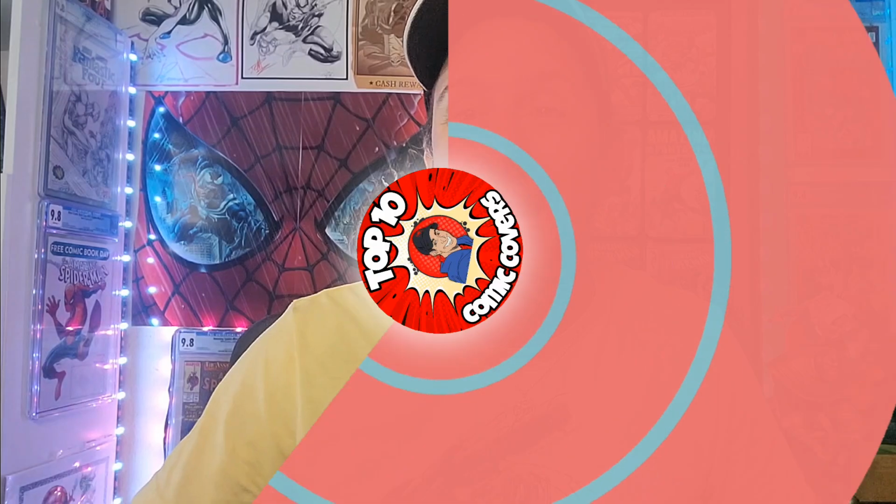That's your number 10. We're going to move on to number 9. Coming in at number 9, we have Batman. This is issue 153, main cover, done by Jorge Jimenez. Probably one of the best Batman artists there currently is right now. This is not an overly complex cover, but it is pretty badass as you have Batman swinging, right? And he's throwing his batarangs at you. Check out that cool facial expression, right?